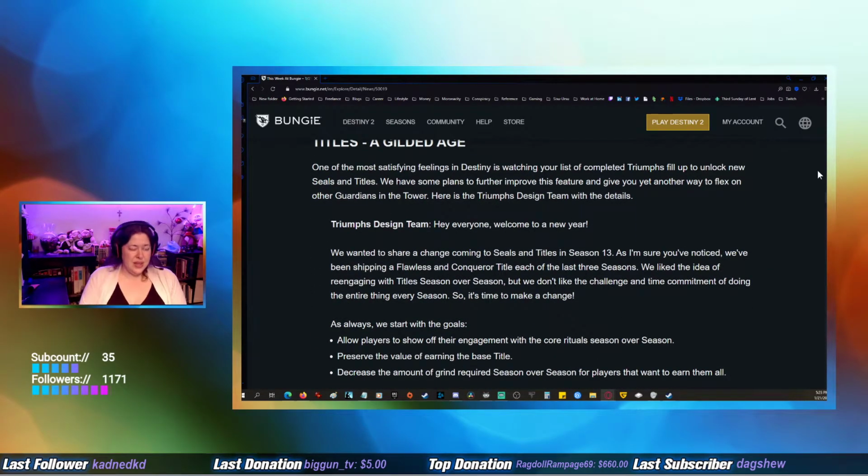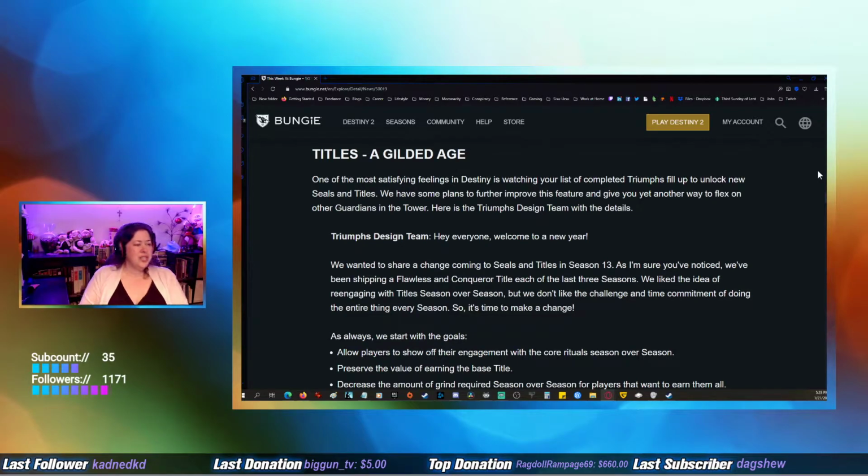Titles. A Gilded Age. One of the most satisfying feelings in Destiny is watching your list of completed triumphs fill up to unlock new seals and titles. We have some plans to further improve this feature and give you yet another way to flex on other Guardians at the tower. Here is the Triumphs design team with the details.